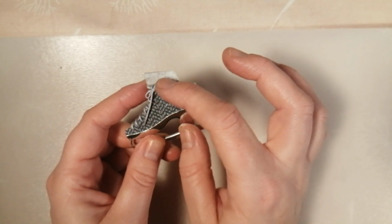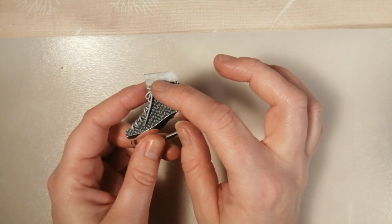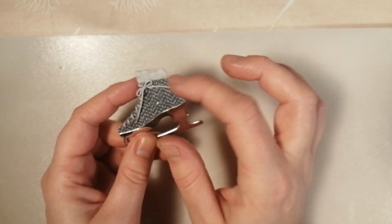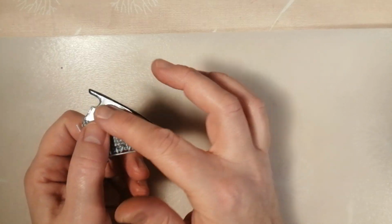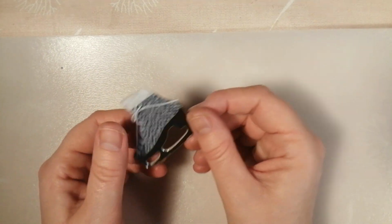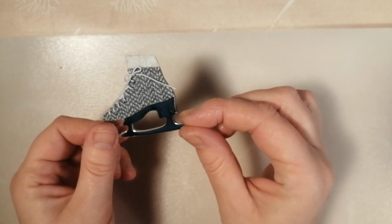I cut just the very tip of it out on a piece of felt, just so that you got that sort of furry cuff on the top of the boot, and then I cut the bottom part out on some silver mirror card so that you could get the look of the blade on the bottom of the boot.